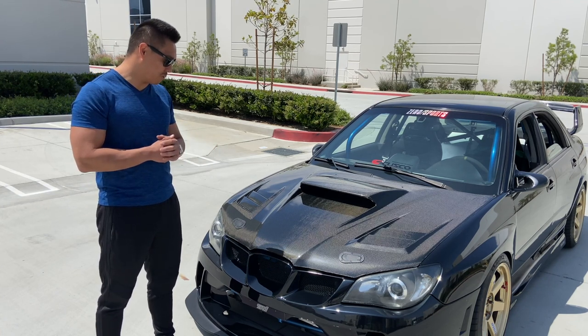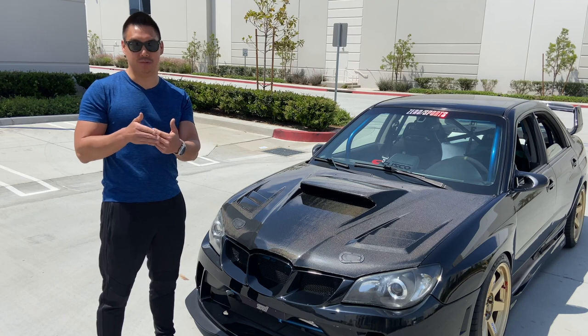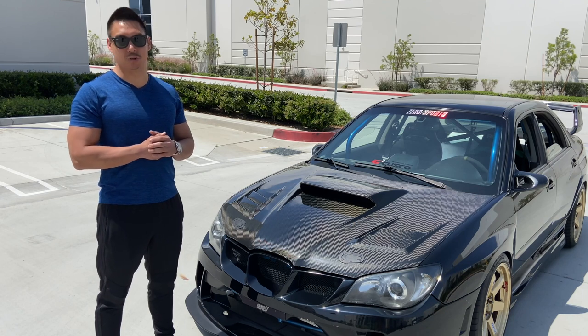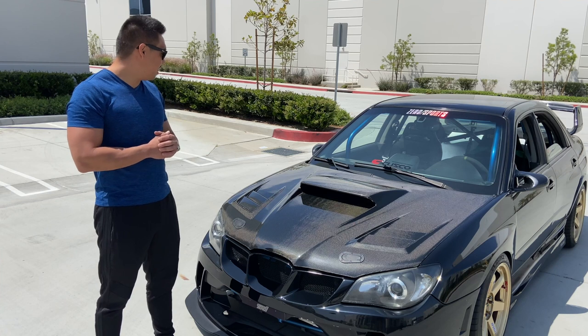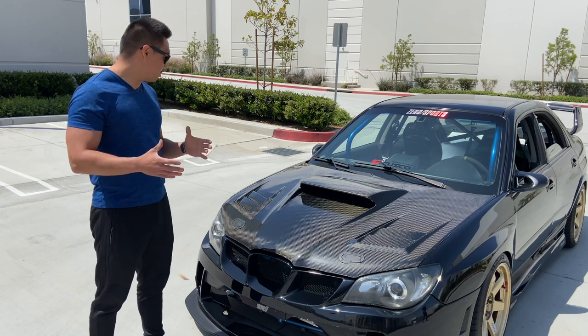So I went way out of my way to find a Hawkeye right before they discontinued this chassis generation and moved on to the hatchbacks. I really wanted a white one, that was my dream one. But because it was so late, I couldn't find any, and I had to settle with a black one. But in the end, I'm actually pretty happy that I got black. All the parts and the aero, all the carbon, it pulls together very well on black.